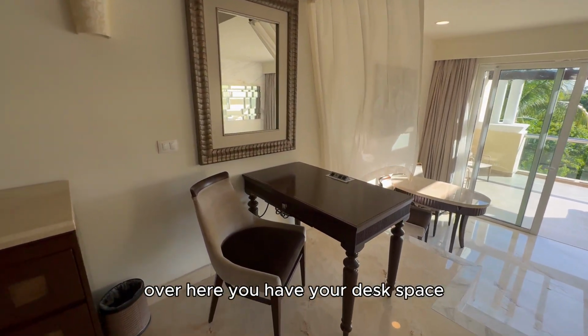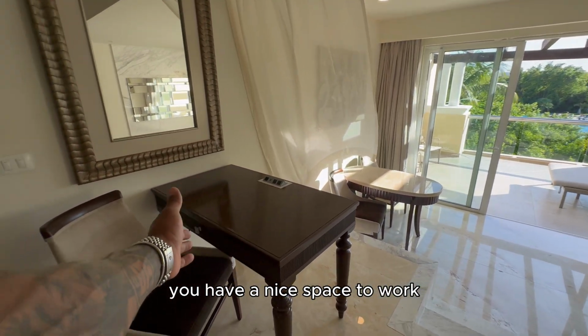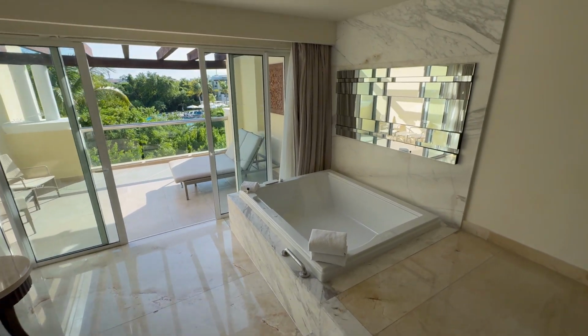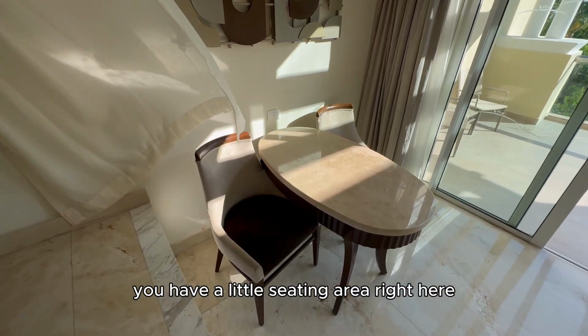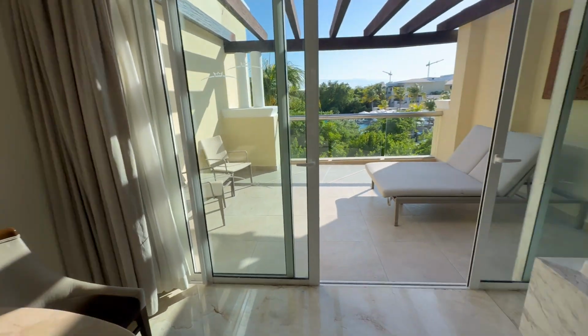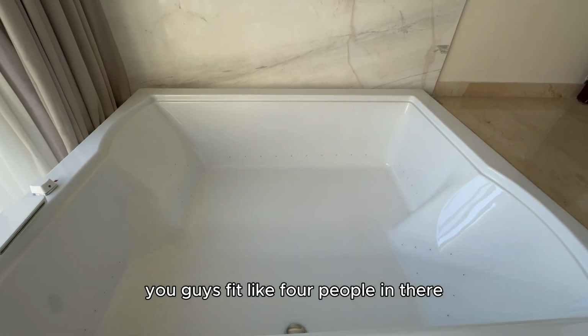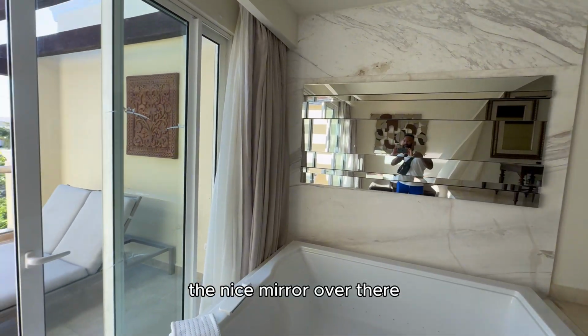Over here, you have your desk space where if you need to plug in your laptop and work, you have a nice space to work while overlooking a nice pool out there. Over here, you can walk down your steps. You have a little seating area right here where you can have breakfast. And look at this amazing jacuzzi tub, you guys. Fit like 4 people in there. The nice mirror over there.